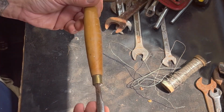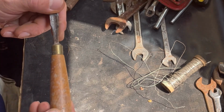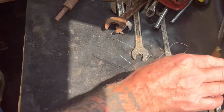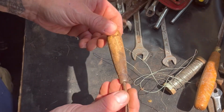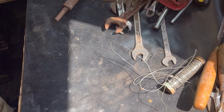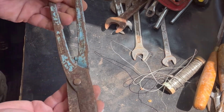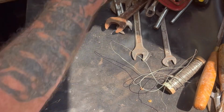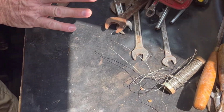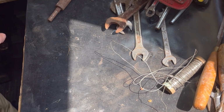Another wood turning chisel. Can't see the name. Can't see it. Another little one of those mini wood turning chisels. I might sell them as a set, to be fair. A file. Keep this best till last. There's a nice set of snips. I can't tell you how many of those I've got. I really can't. I pick them all the time.